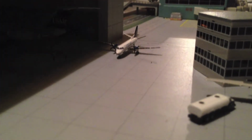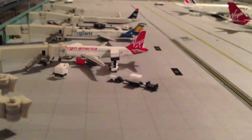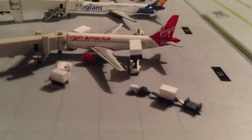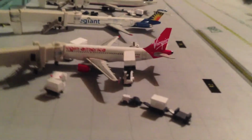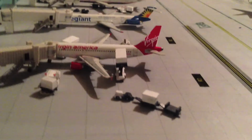So yeah. Here at the hangar, we have a retired Continental Connection Saab 340. If you can see, there's a US Air MD-80 and an American 767-300 that's fixing its landing gear. So we have an empty gate. At gate A6, I believe, we have a Virgin America A320. This plane is getting loaded up and is going to make a flight down to San Francisco.